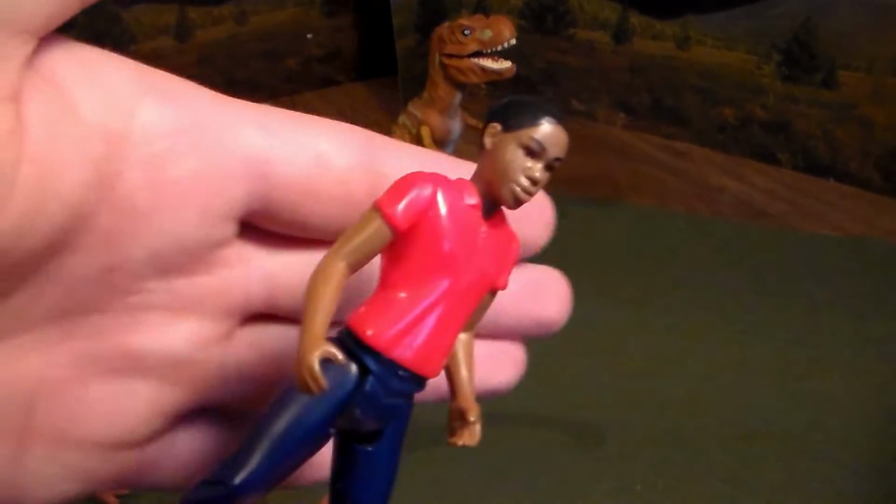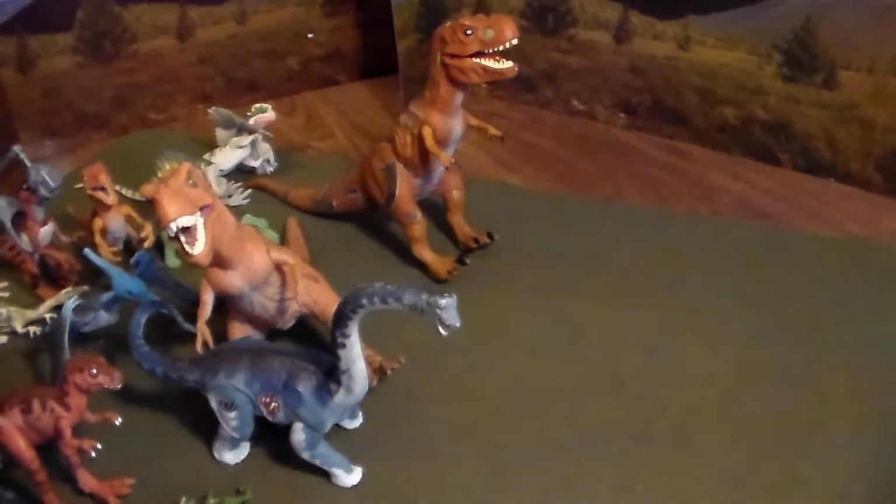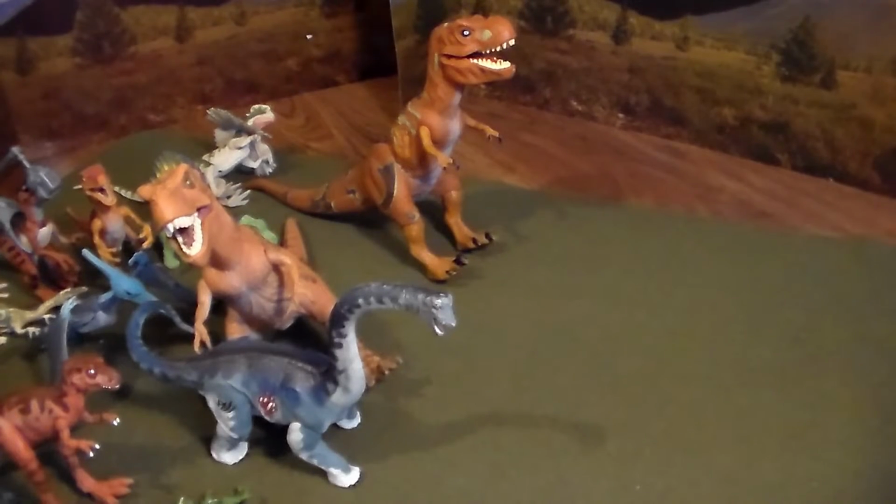In very good shape. I'm not even going to move her arms or nothing because I don't want to break anything else. Can't believe I broke that on camera. Oh, I'm so mad about that. Anyway, it's fixable, and I can always pick up another one if I really want to.